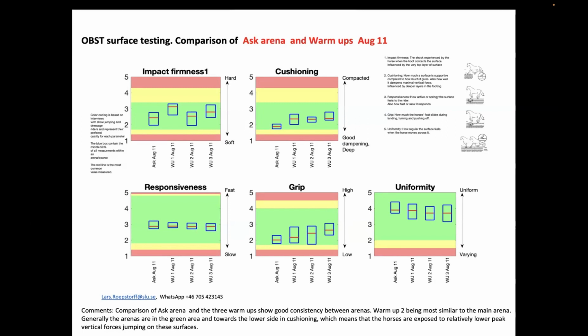So what we see here is five parameters. We call them impact firmness, cushioning, responsiveness, grip, and uniformity. This is the terminology that I was talking about, where we spent quite a lot of time to not discuss Newtons or G's or other physics and engineering terms, because they don't make sense to any of the trainers.